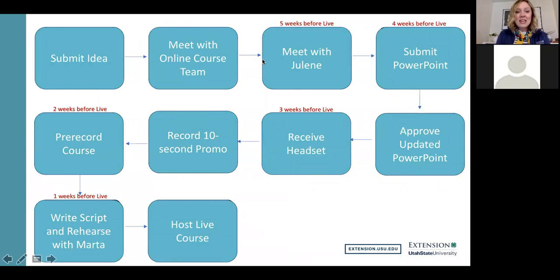Perfect. These are the 10 steps that we need you as agents to do. Some of you have already done step 1, which is to submit your idea. We asked you to do this at your regional meetings to give us some ideas of an online course you could teach. The next step is to meet with the online course team. That's Mike, Brian, myself, Julene, Kirk, Aubrey. Am I missing anyone? Almost the entire marketing team. We are here to help you and to make your courses successful. Your next step would be to meet with Julene. If you've worked with her before, she is an amazing writer and editor, and our hope is that you'll work with her and do some mind mapping to really think of a clear outline for this course.